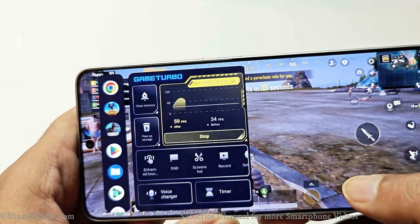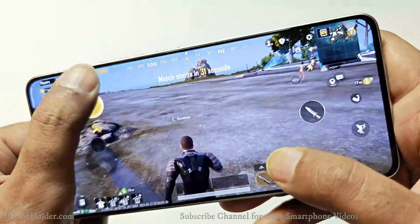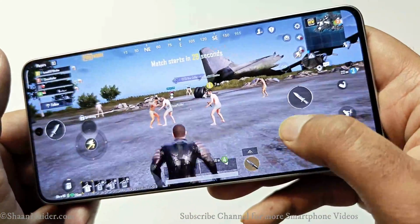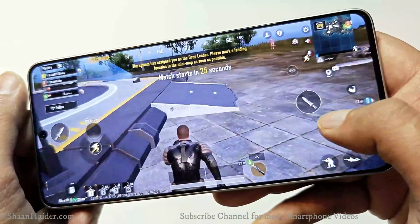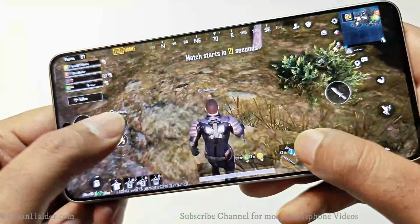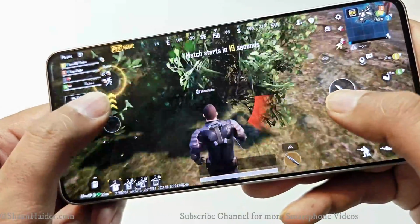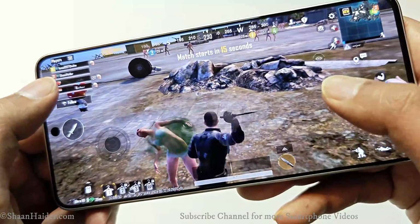And we are getting 60 FPS now. So once again, 60 FPS is not bad. It's good enough to play the game, especially considering the amount of detail and graphics we are getting here. It's so good. Once again, if you have a look on the ground, you can see how much detail we are getting. Pretty impressive.